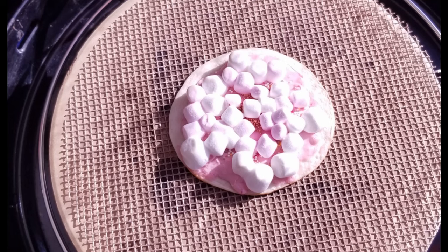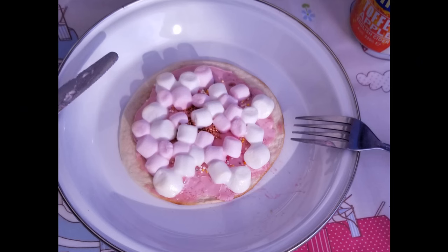Normally they're heated up to about 200 for just a few minutes until the marshmallows start to melt, and then eat them. But remember, the marshmallows do get very hot. But, very nice sweet way to finish a meal off.